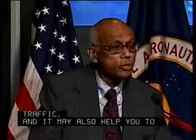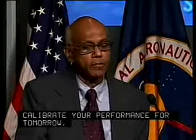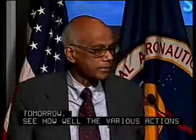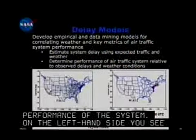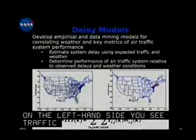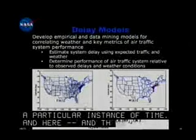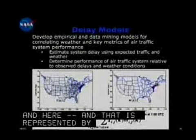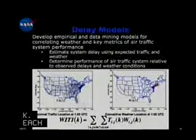You have to see how well the various actions you are taking are influencing the performance of the system. On the left-hand side, you see traffic in the United States at a particular instant of time, represented by the matrix T of K. Each element in the T matrix represents how many aircraft are there in that element at time K.